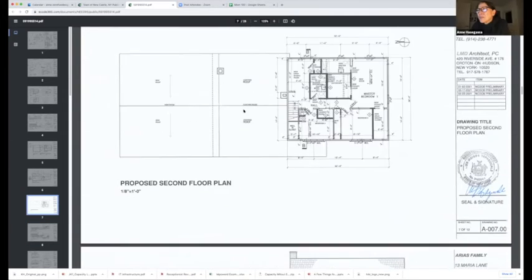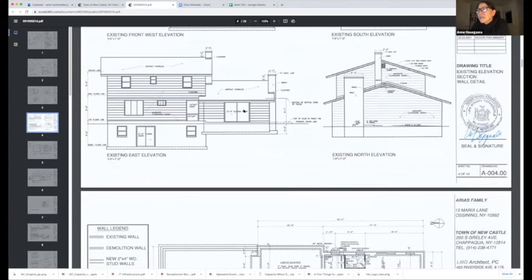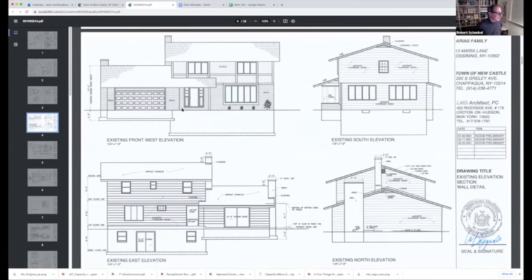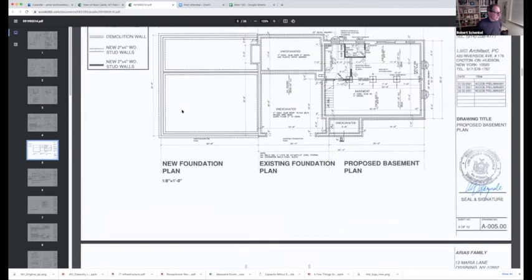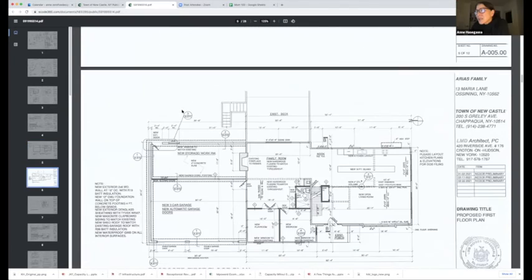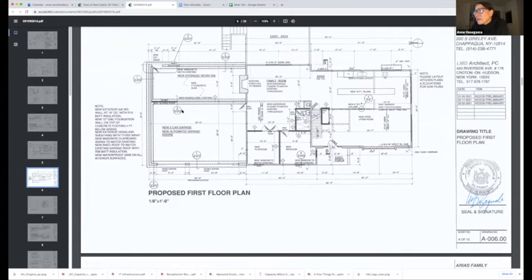Let's look at the plans. Foundation plan, all right. So that one shows the 3-car garage in the front, and the workroom in the back. But this area is new? That's the old existing garage. Okay.